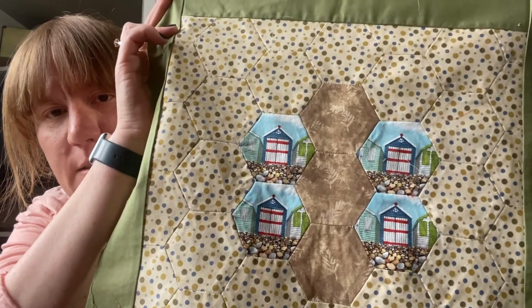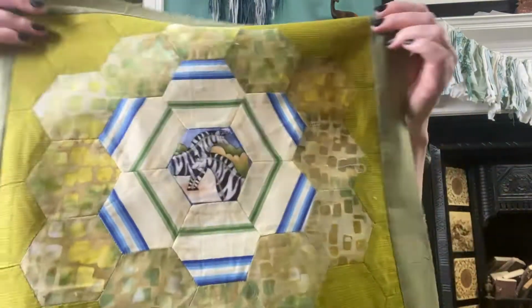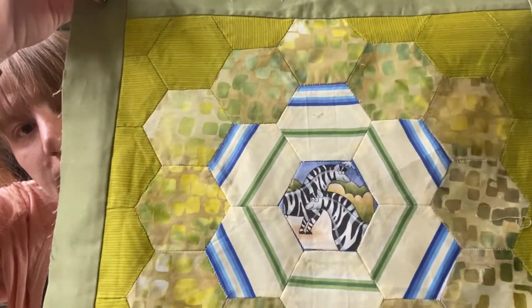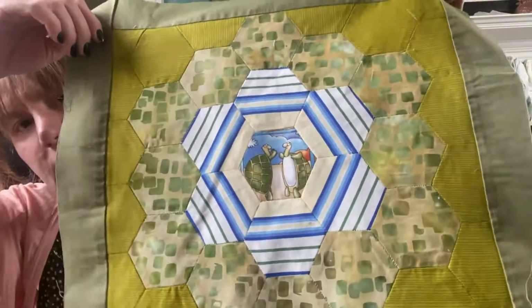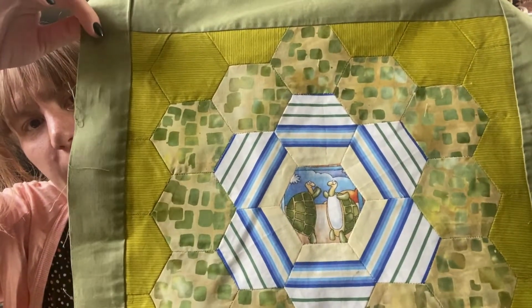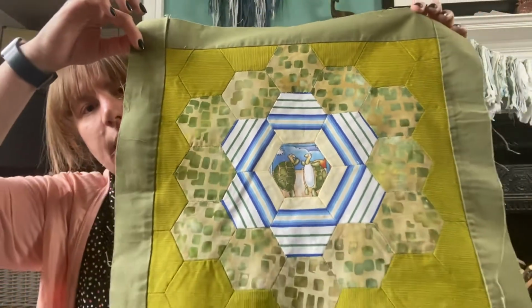That looks like beach huts, so there's one of those. And then there's one with zebras, however you say that. And this one's got turtles, so you can see what I mean, that all together this would be kind of an I Spy kind of thing.